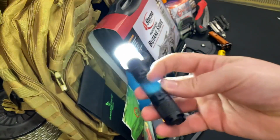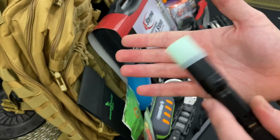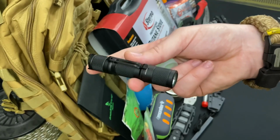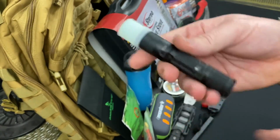It comes with a silicone cap for more of a lantern exposure setting that actually glows in the dark too if you're trying to do some low light reading, map reading, things like that. It's a little bit bulkier, but you get a lot more power, a lot more robustness, and a longer battery life, but it's still super cheap. It's like a $17, $18 flashlight.